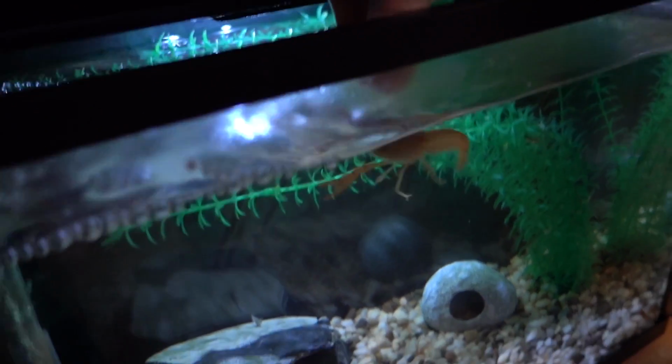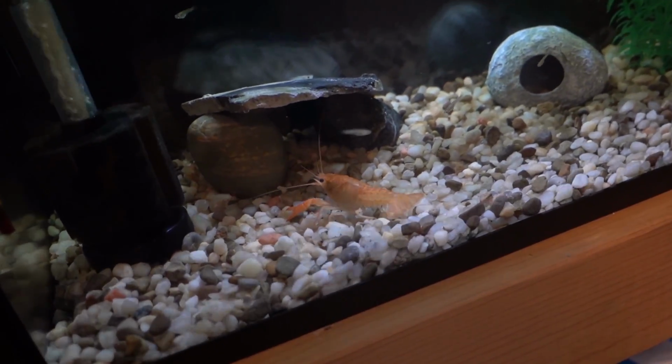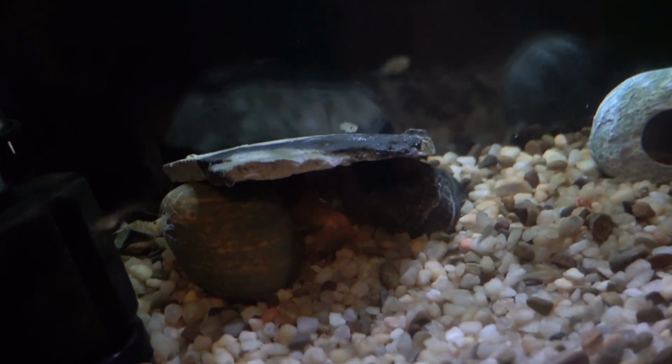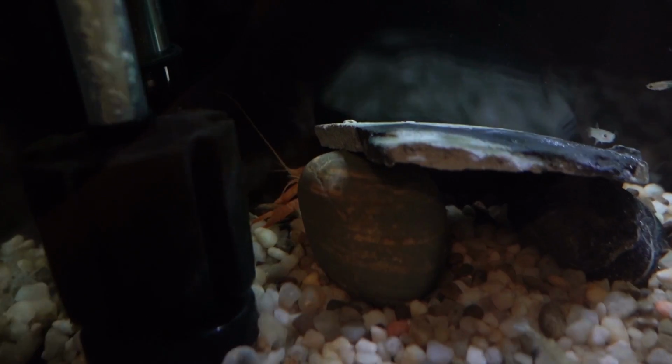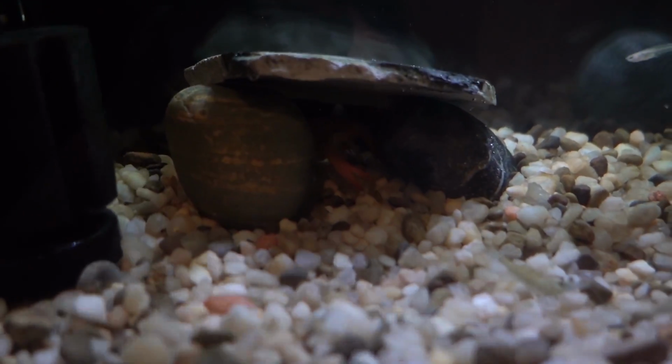And there we go. Check that guy out. And into the tank. And yeah, he headed straight into the cave. And he's also got a little back exit out there. Two of the shrimp were in that cave. He just kicked them right out. He's the new boss in town.